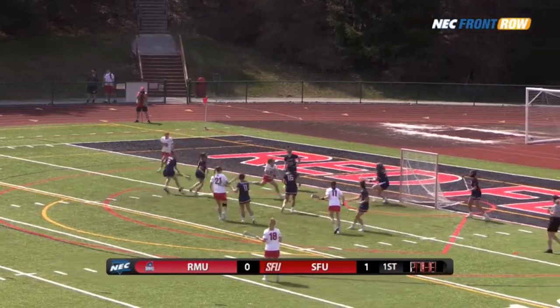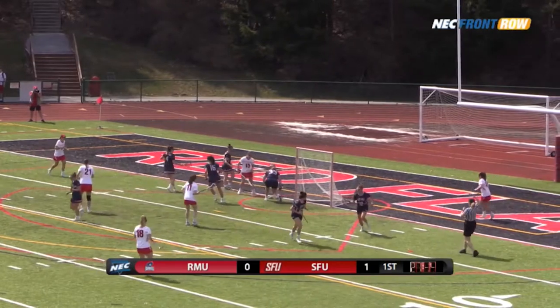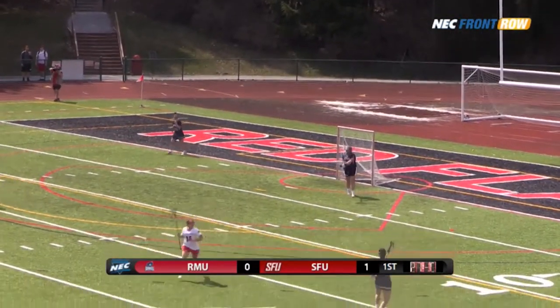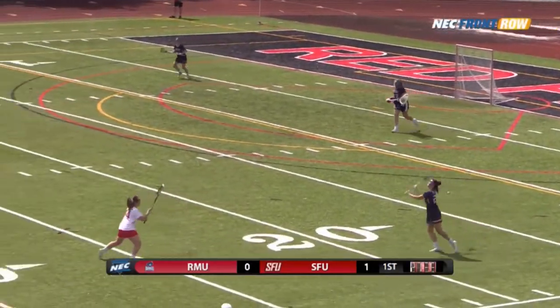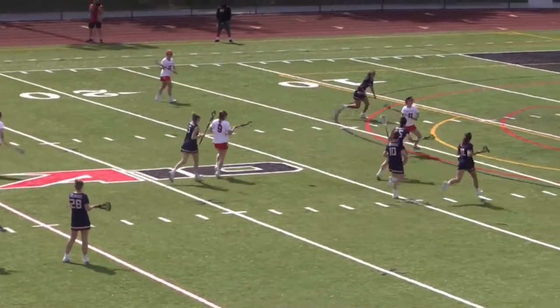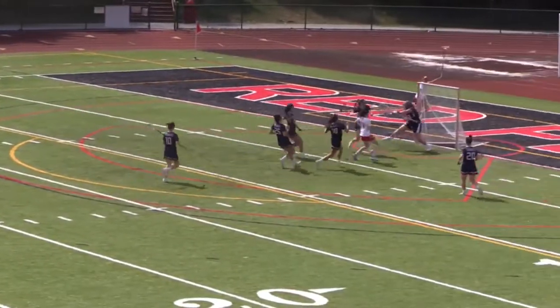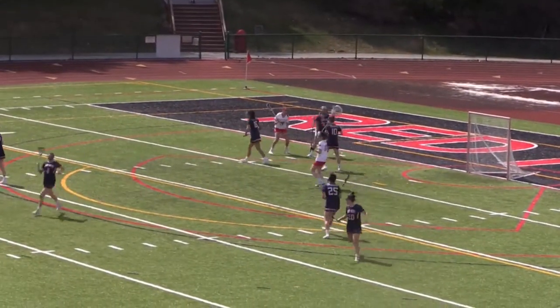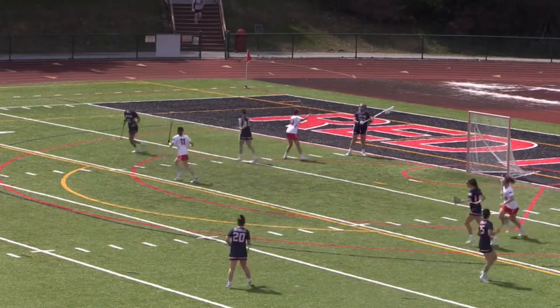About 2.5 minutes into the game, the shot there is blocked in front and saved by Caitlin Miller, the sophomore goalkeeper for Robert Morris. Well, it's Katie Page. She gets it up ahead, one-on-one with the keeper, and a great save from Miller. It looked like Morgan Day again looking for goal number two.